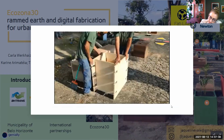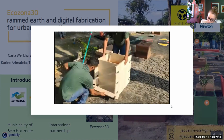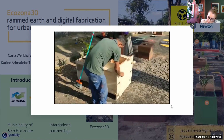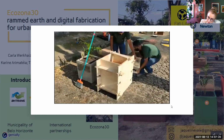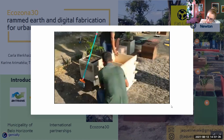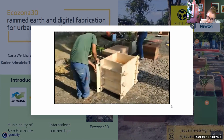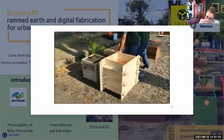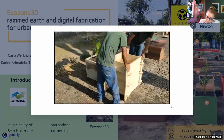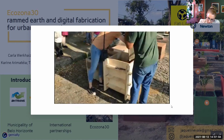As rammed earth is an ancient technique used in the most diverse regions of the world, it's evident that there are different types of forms and compactors. Formworks must be resistant to the impact force of the compactor and the pressure exerted by the earth during its compaction. However, despite being well structured, they must be light and easy to operate, as the activities of assembly and disassembly of the form are crucial for productivity.